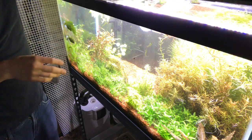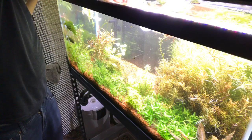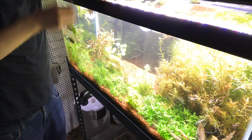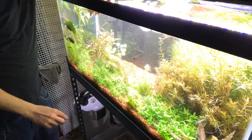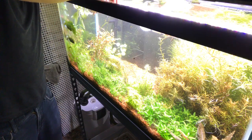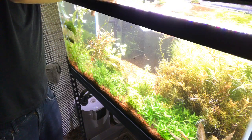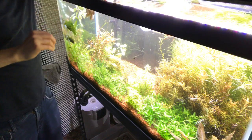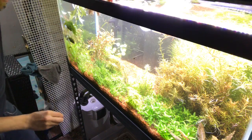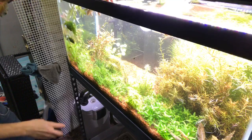What I'm doing here, ripping all these little strands of algae off, if this stuff still continues to come back, this is what we're gonna have to do until it's all gone. That's what you'll have to do. But I honestly think this cleaning, what I'm doing now, is gonna get rid of it. I'm like 90% sure.